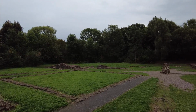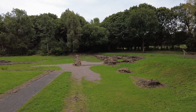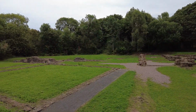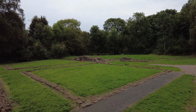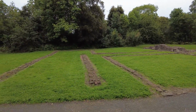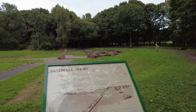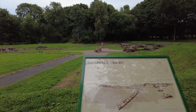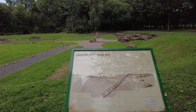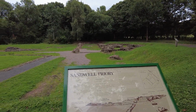I'll take you around it in a bit, but for the moment, you can see the outlines of it. Some ruins still left over from there, and of course the outlines of the buildings, what used to be here. Sandwell Priory, as you can see there. And this is, I'll have a look at it.